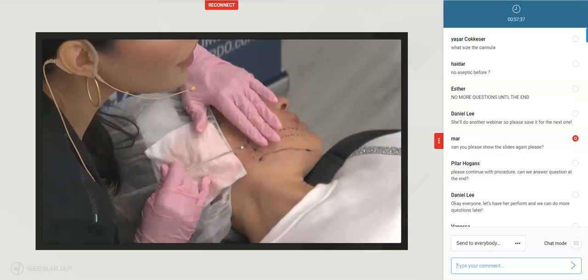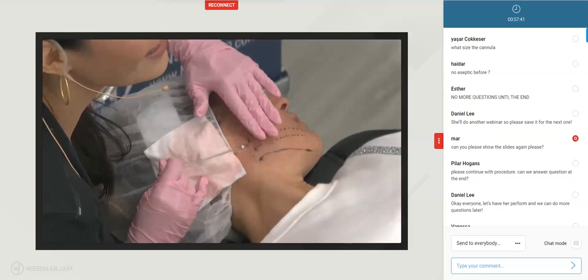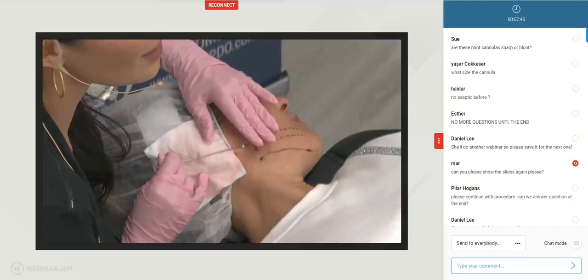Ask her no. Oh, can I see? I was reading the questions. Go over the anesthesia. Maybe we'll do that at the end.